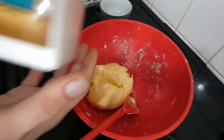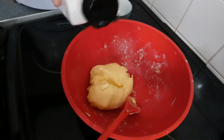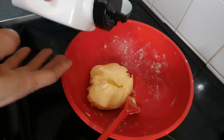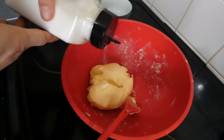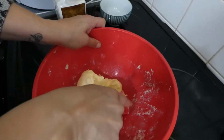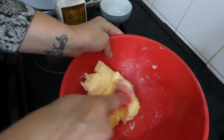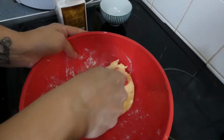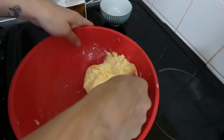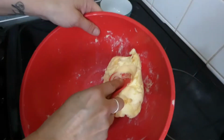We're going to get some salt. Now you salt this to taste. So what I would suggest is you put a little on and then mix it in, try it. And if you've put too much on, the great thing is just rewash it and it'll wash a lot of that salt out. So don't panic.